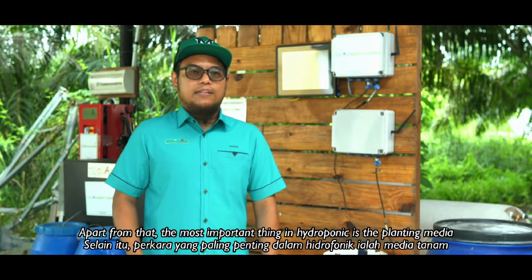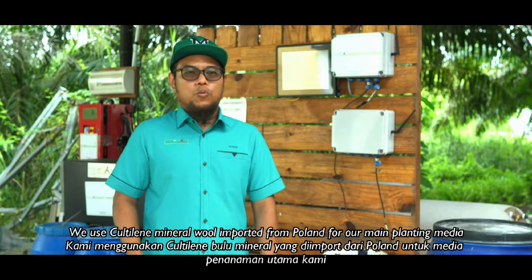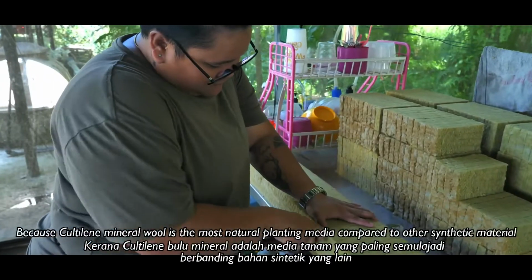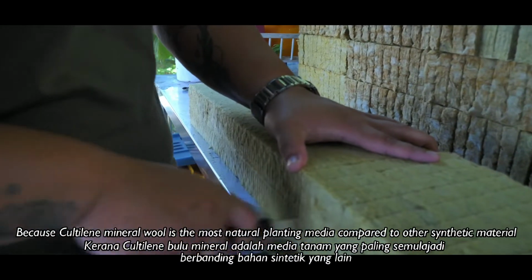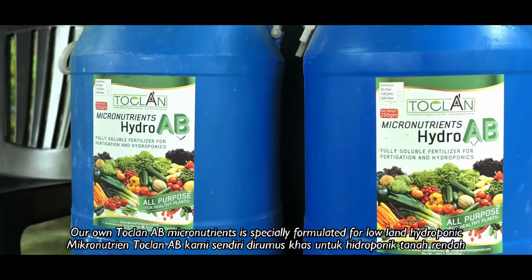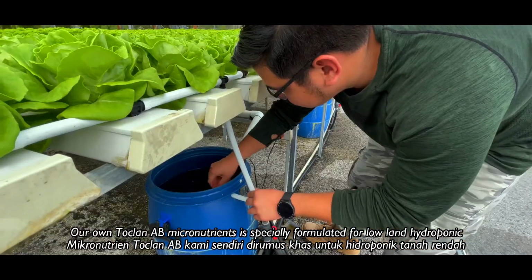Apart from that, the most important thing in hydroponic is the planting media. We use Toclan mineral wool imported from Holland for our main planting media because Toclan mineral wool is the most natural planting media compared to other synthetic material. Our own Toclan AB nutrient is specially formulated for lowland hydroponic.